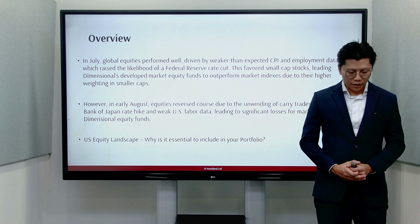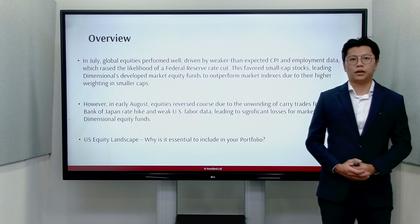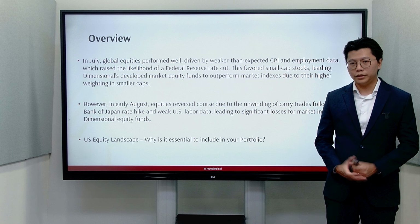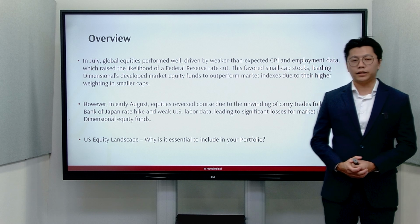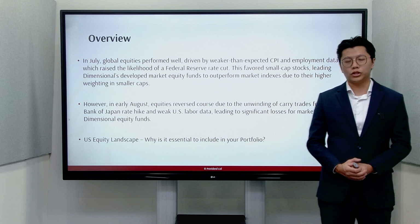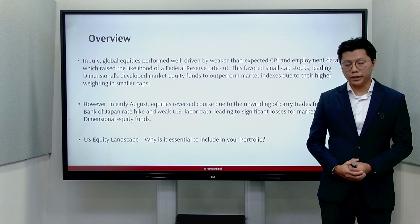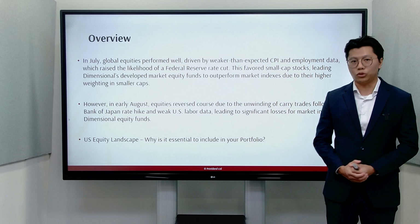That said, following the end of July and the start of the first 3 days of August trading days, there was a market sell-off. This was caused mainly by a technical issue, which is that the carry trade has been unwinding. And we'll go through that slightly deeper to understand what is going on.